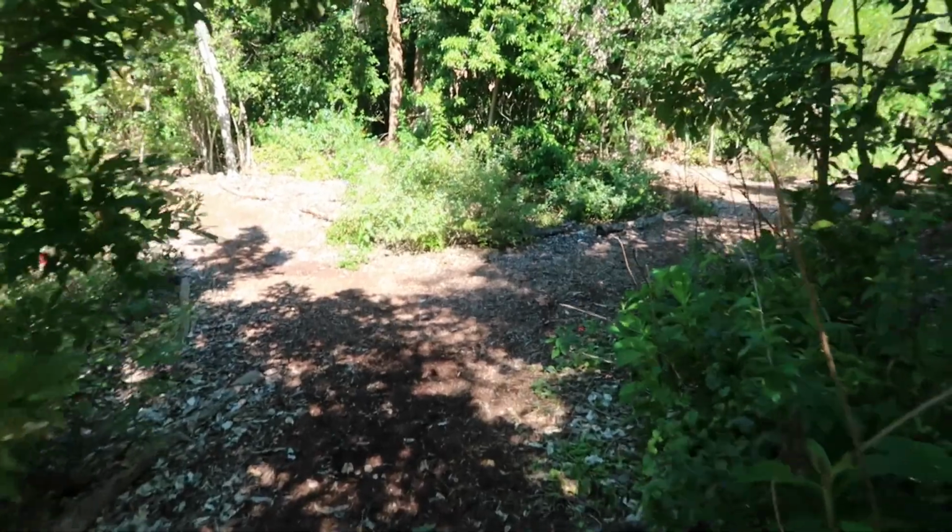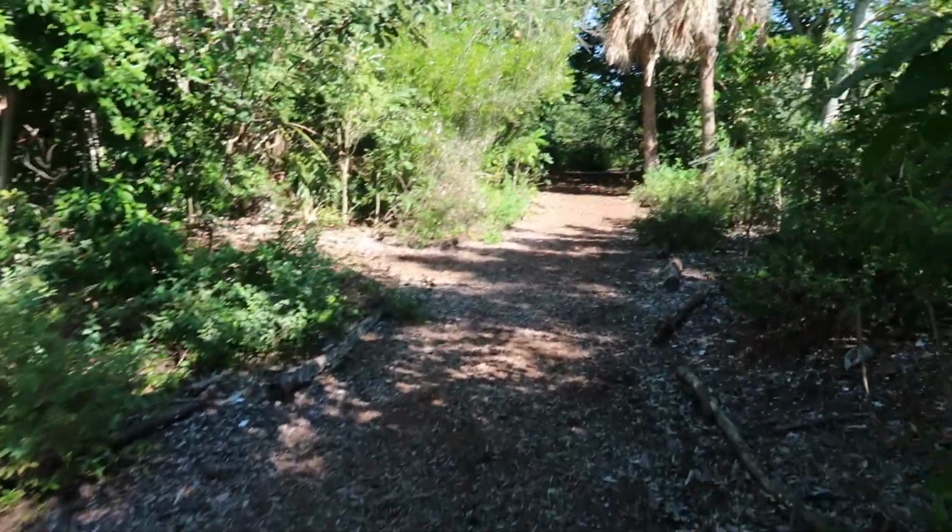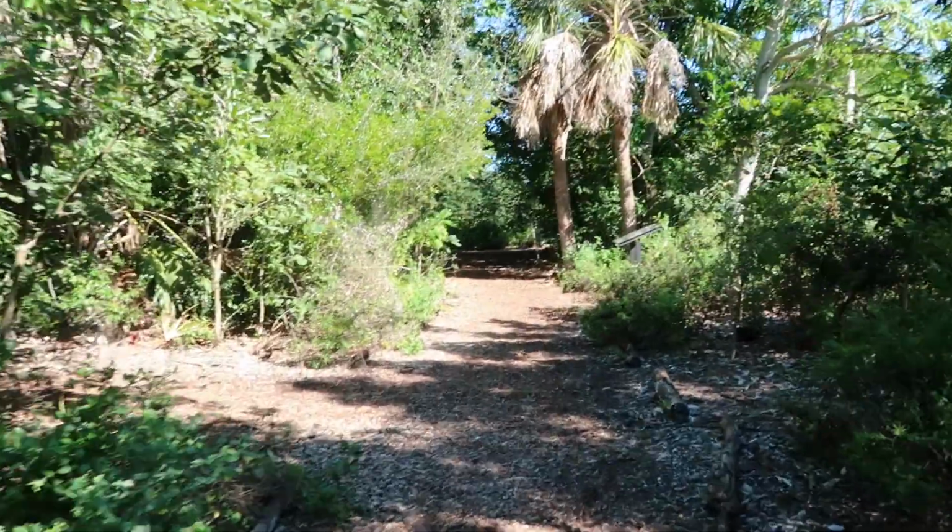There's not a lot of paths here. It's only 2.5 acres, so you can get through it pretty quickly. If you're ever in the Marco Island area and it's a cooler day and it's not really suitable to go to the beach and you're tired of going and seeing a movie or shopping or going to the restaurants, check it out. Otter Mound is really a neat place.